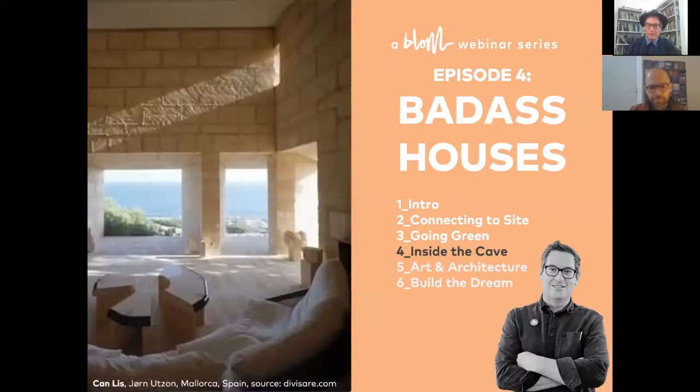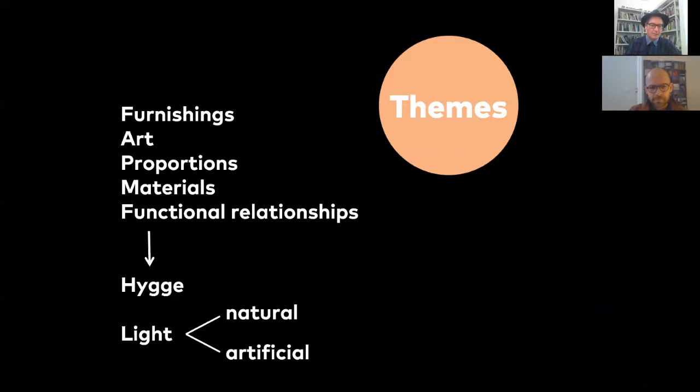So the title image is a famous house by Jørn Utzon. He designed the Sydney Opera House in Australia. This slide over here shows the themes that I was contemplating when speaking about the interior. But in the end, we opted for simply talking about light. There are so many aspects to making a successful interior. I mean, a lot of it we can do intuitively, but I think when you're doing a really big house, you've got to be in control of furnishings, art, proportions, materials, functional relationship. That all amounts to something that Scandinavians like to call hygge, which is something that likens to comfort and coziness and well-being. And August and I just thought light is probably one of the most important aspects of that.